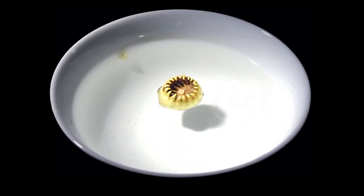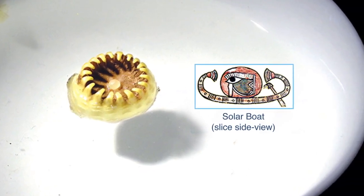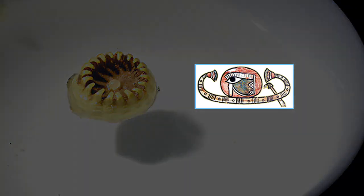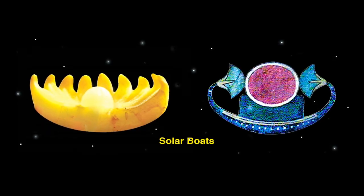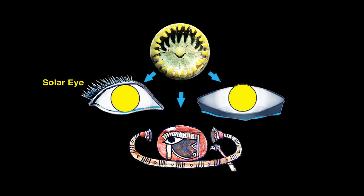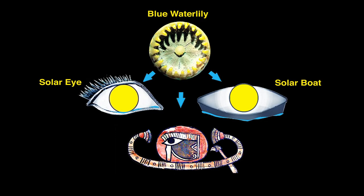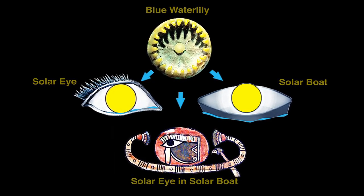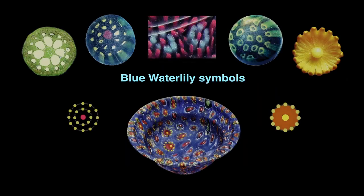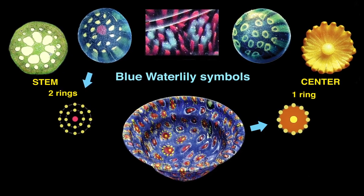A blue water lily's center, which resembles a boat carrying the sun, inspired the solar boat. This boat's ends curl inward, like blue water lily styles do, and they're crowned with water lilies. Here is another example of a water lily center as solar boat. The solar eye, too, is based on a blue water lily's center. When it's horizontal, it's seen as a boat, and when it's turned on edge, it becomes a solar eye. Water lily stem symbols, perhaps indicating waterproof, decorate pieces above this glass bowl.